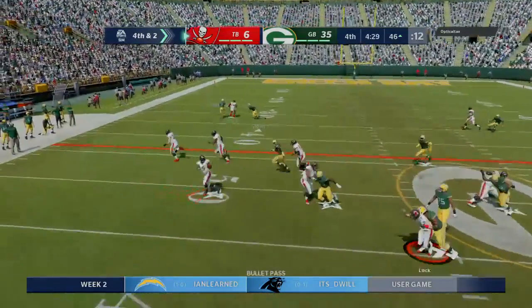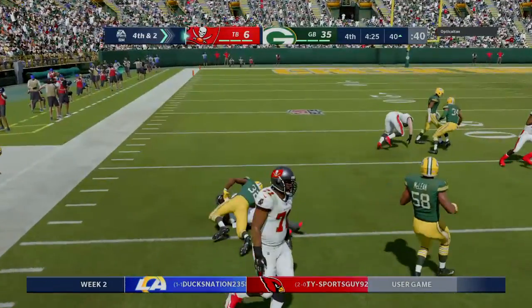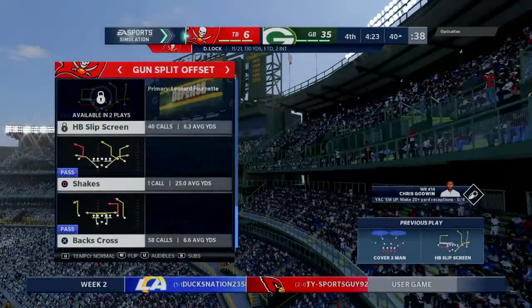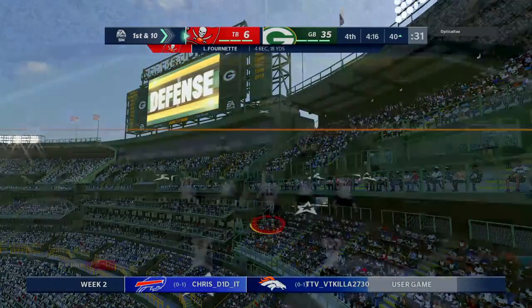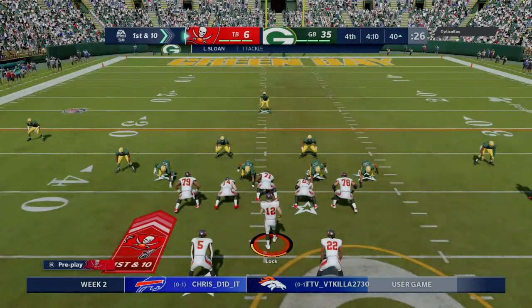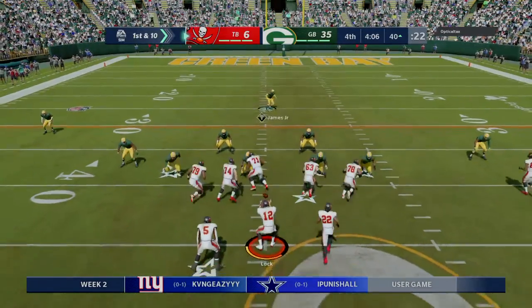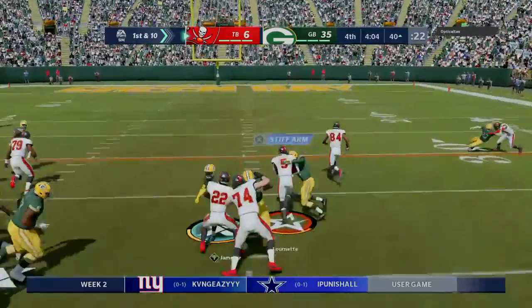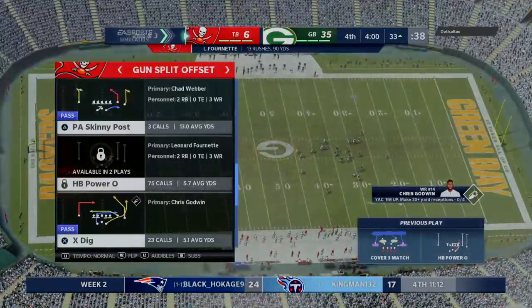Lock to throw for it on 4th. And they're going to try the screen. It's complete. And he will have a 1st down here at about the 40. No reason not to try it there, and they do indeed convert on 4th. The 4th down run successful. Now they look to pay it off on 1st down. A shotgun give to Fournette. And a pretty good run there as he gets 7 down to the 33.